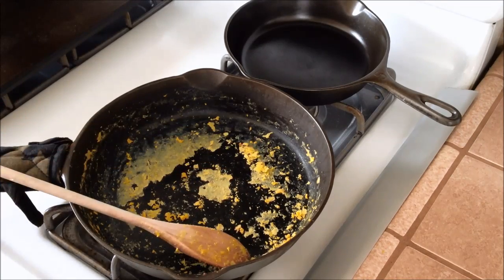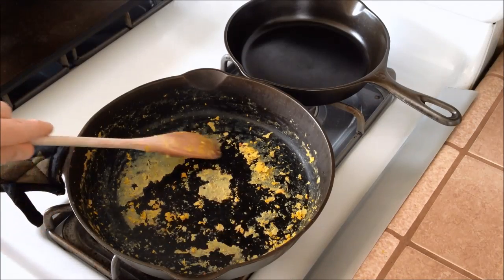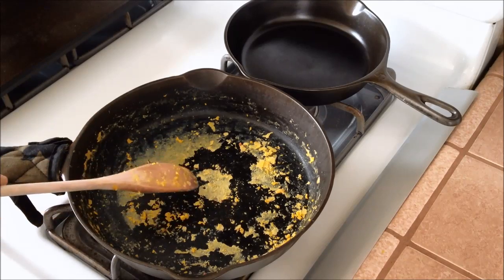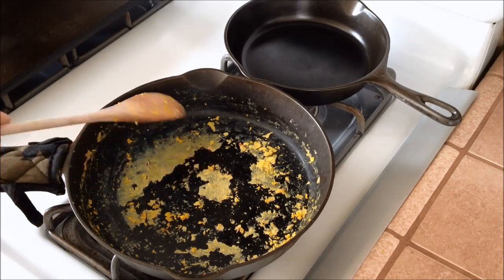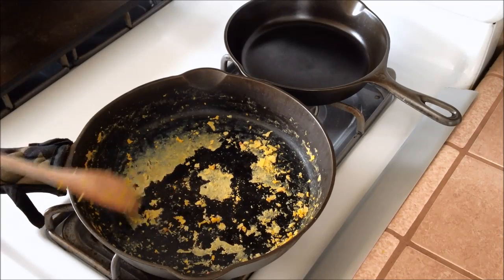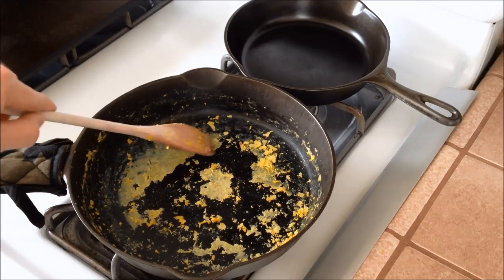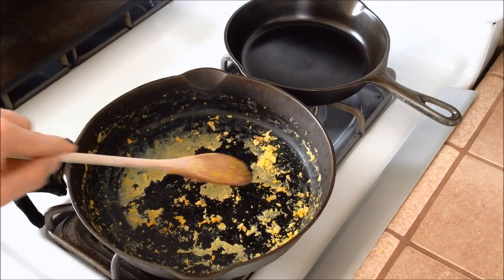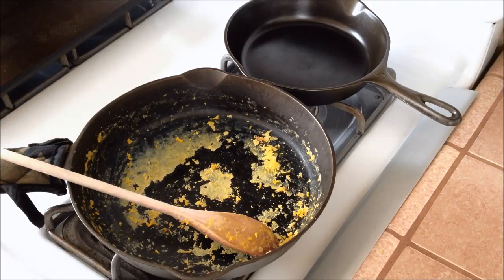Last night we had some Brenner, which is breakfast for dinner, some pancakes and bacon and eggs. This pan I cooked the bacon in, and then I drained the bacon grease out, and I put about 10 eggs in here to make some scrambled eggs. And as you can see, this is the next day. I didn't wash it out last night because I was too tired. But there's stuck egg in here.